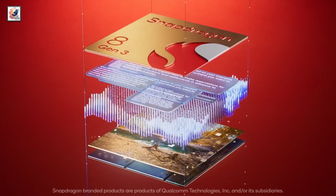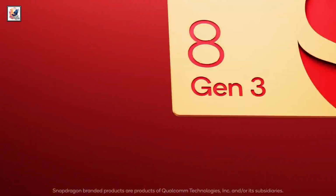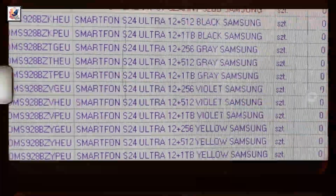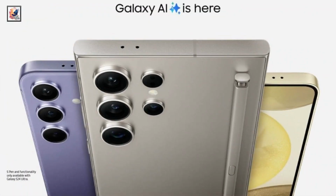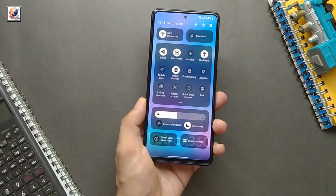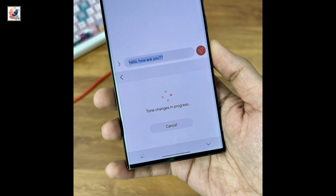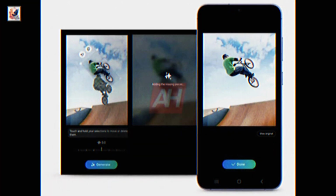The Galaxy S24 Ultra comes with 12GB of RAM and 256GB, 512GB and 1TB storage options with UFS 4.0. All three devices come with Android 14 with One UI 6.1, with a dynamic lock screen, a smart keyboard and also AI features. In the camera department, the phone comes with a quad camera setup.